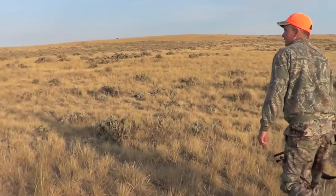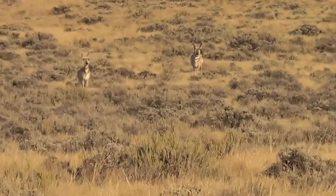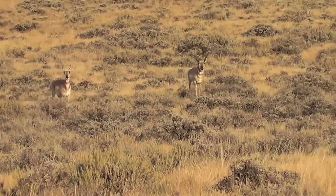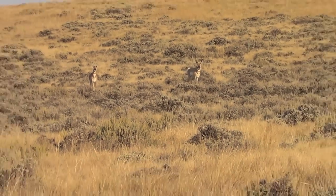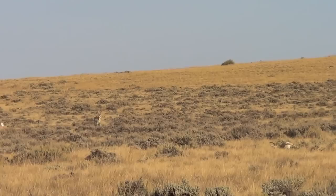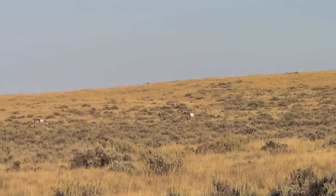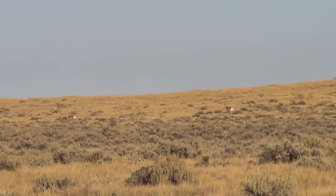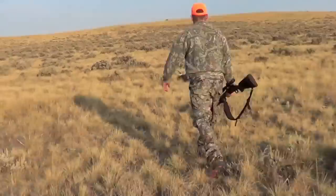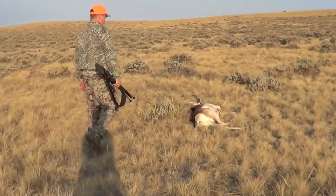There he is. So we got an antelope down. See the one up there? Yeah, two antelope are walking right at us. Shane's antelope is right there on your right. Now they're spooking. Now they figured it out. Unlike the TV shows, we haven't seen him yet.